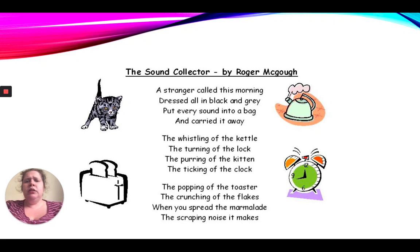Now, every line, it describes the item with a sound verb. So, a kettle, an old-style kettle, makes a whistling noise. So the whistling of the kettle. And when you turn a lock, when you open the door, it makes a noise, doesn't it? So the turning of the lock. The kitten purrs. So the purring of the kitten, the ticking of a clock, the popping of the toaster.